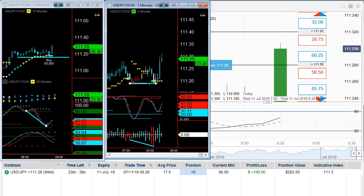Now, here's the purpose of the 5-minute chart. You can see that price has not moved above the 111.32 strike. And look at the buying volume over on the 5-minute chart. Now, there is about 3.5 minutes left until this bar finishes, but sellers are actually stepping into the market. In other words, they're selling the high. That is usually not a good scenario. If they're selling the high, that means that more likely than not, price is going to go down. So I'm actually thinking about exiting here.